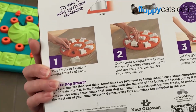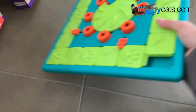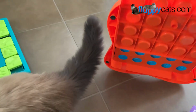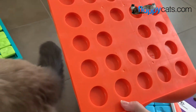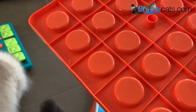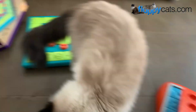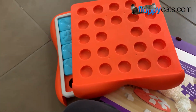The only thing that wouldn't be dishwasher safe, I think, on these would be these little rubber feet, which is on the back of the Dog Smart. You got some free ones. And on this one, I would venture to guess you could easily put this in the dishwasher, on the top rack. But I don't think that the manufacturer probably says that. Yep, same. So it's saying not to just rinse it with warm water.